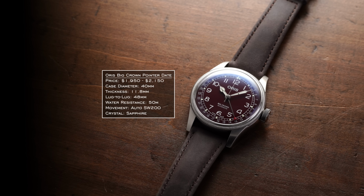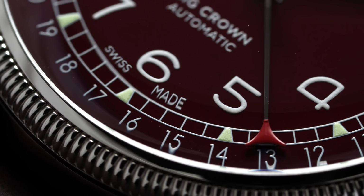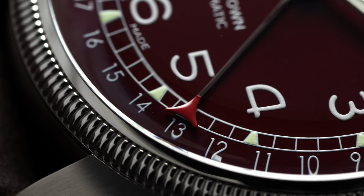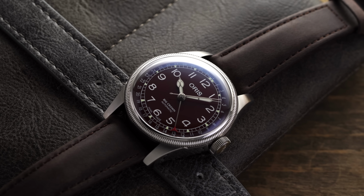This is a famous design from Oris, one of the few brands that are using the pointer date complication in a watch, especially in this price range. They really own it when it comes to under $5,000 for a pointer date, and they do a beautiful job. A few things that make this watch feel this way. I mean, it's certainly a new watch when you feel it on the wrist.